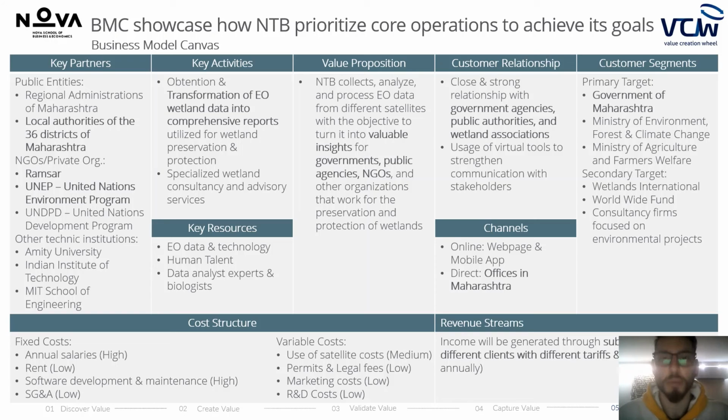Ramsar, and UNEP. As key activities, we will focus on the transformation of EO wetland data into comprehensive reports utilized for wetland preservation and protection. We want to develop close, strong relationships with government agencies, public authorities, and wetland associations through our online channel and our offices in Maharashtra. As for customer segments, the primary targets are Indian governmental entities like the Government of Maharashtra, the Ministry of Environment, Forest and Climate Change, and the Ministry of Agriculture and Farmers' Welfare.